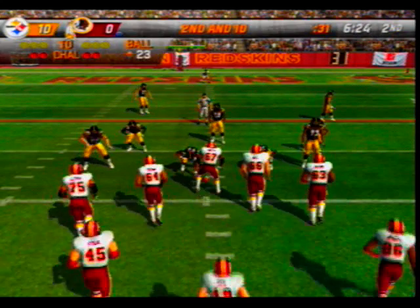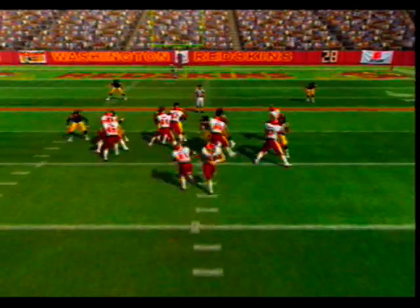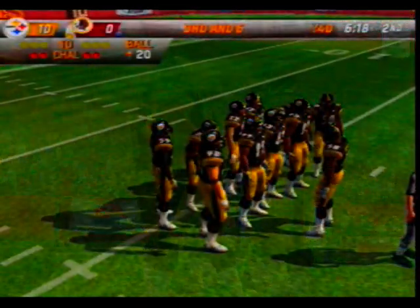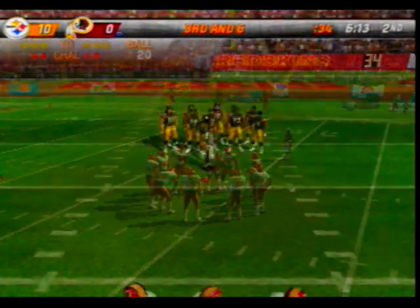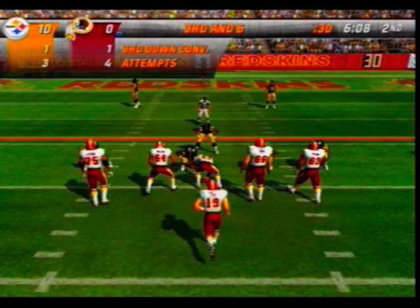On the 23-yard line. On the ground. Robertson is there for the tackle at the 20. Tomlinson rumbles forward for a gain of 4. The 14-yard line is where they have to go to pick up the first down.